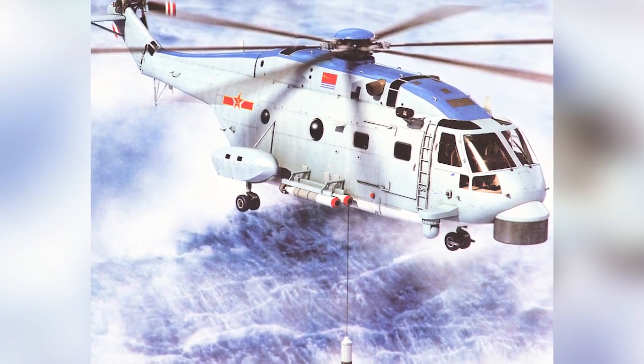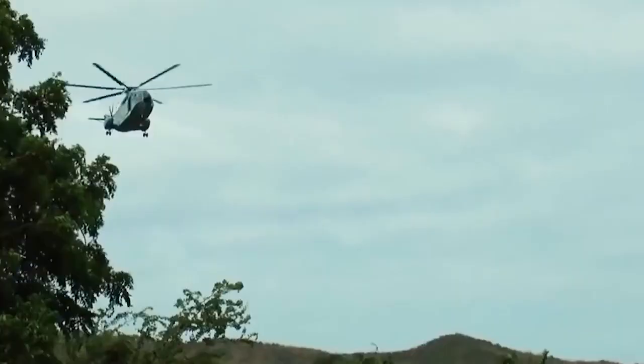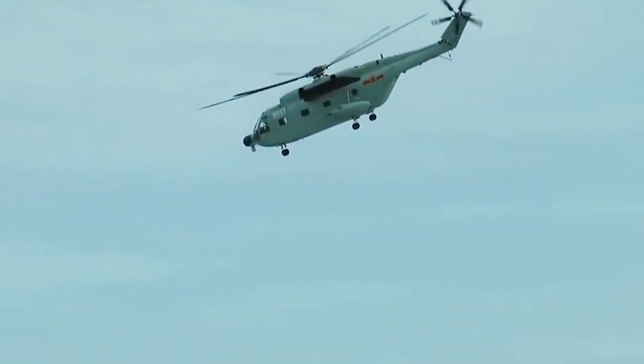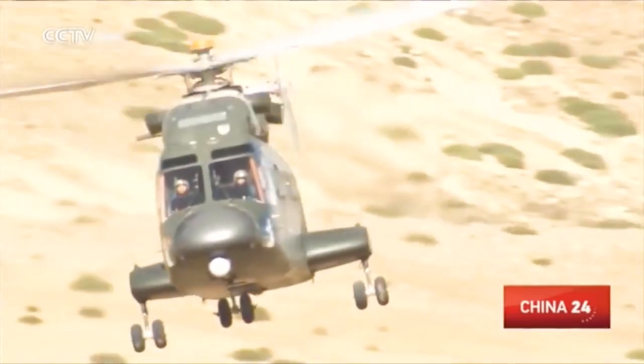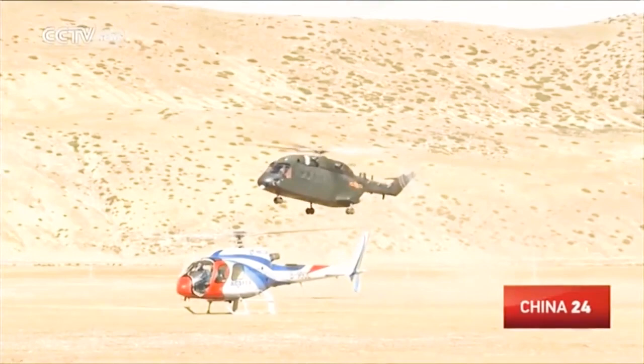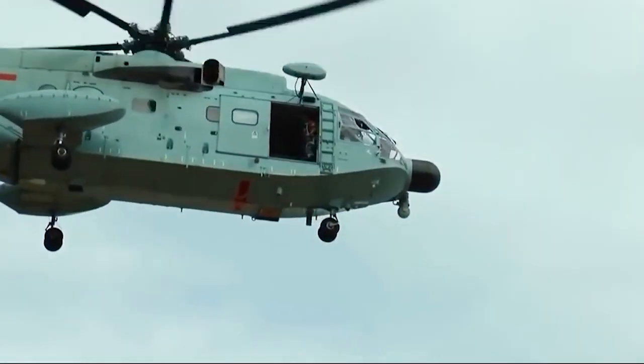This helicopter is equipped with surface search radar, dipping sonar, sonobuoys and FLIR turret. It can carry up to 4 lightweight torpedoes or missiles. It seems that this helicopter is fitted with a data link and can target cruise missiles from frigates and destroyer escorts on its targets.